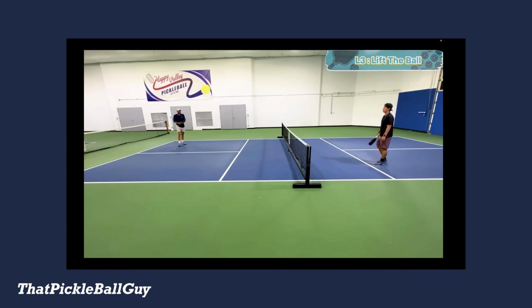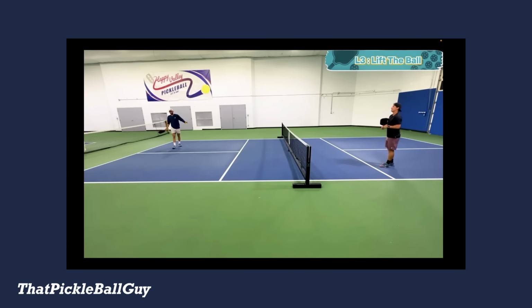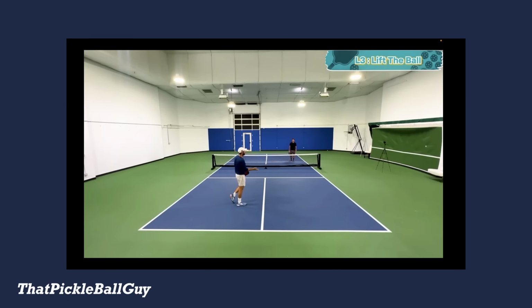If I hit a drop that is so high, it's gonna bounce in the kitchen, which is good, but if it's gonna bounce above the net, that is not necessarily the best drop in the world because then he can still hit down on it. And the thing we don't want our opponent doing is hitting down on the ball. We want everything being lifted by our opponent.